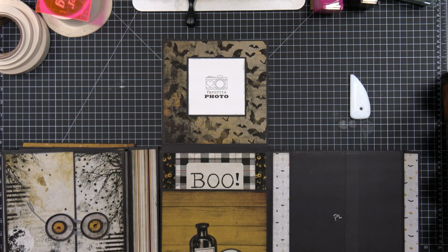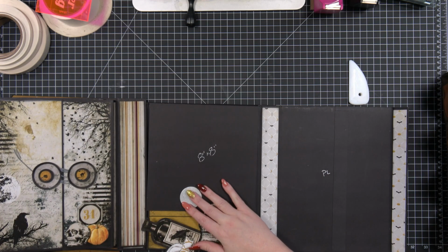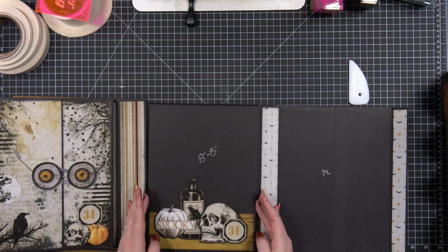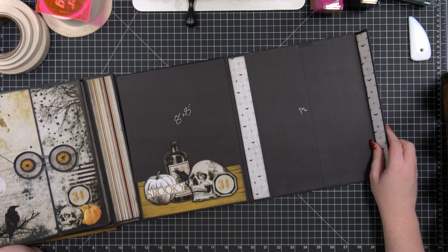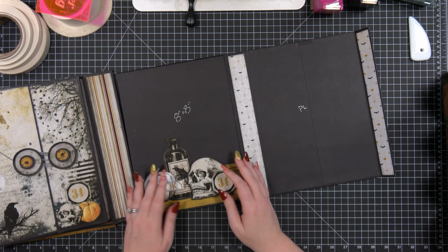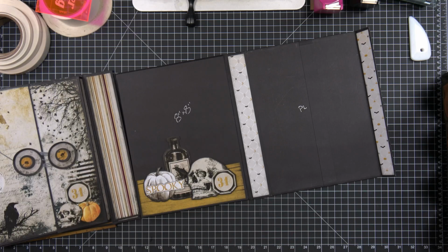So, all right. Now I got that down. So we just need to do this here, and then we'll do a recording break, and then we'll do the inserts on a separate recording.